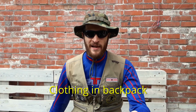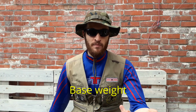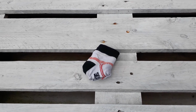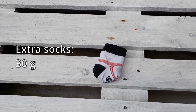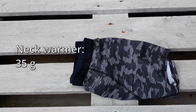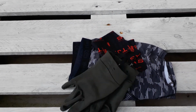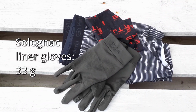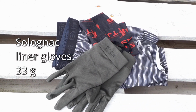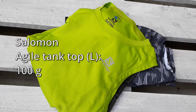Of course, I will be bringing some extra clothing and my backpack, which is part of the base weight. But I warn you, I've chosen to go very minimal. One pair of extra socks, one extra underwear, a neck warmer. Surprisingly, I'm also bringing gloves. It's summer, but my hands are the first thing to get cold. Also a tank top for when it's not too sunny.